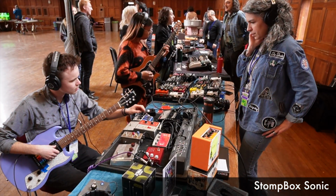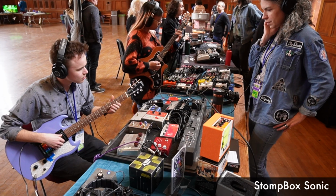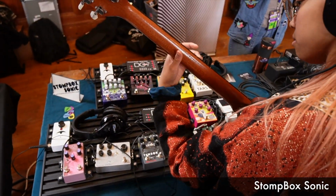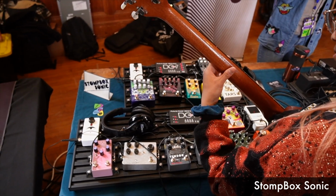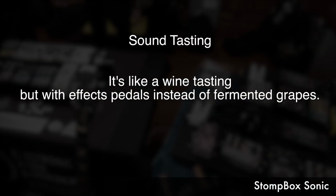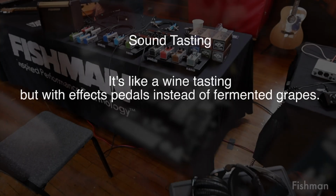But if you're not interested in food tasting, but instead sound tasting, Stompbox Sonic offers a unique service where you can basically try their amazing collection of pedals in different orders and configurations and even get advice on crafting a specific tone. They call it wine tasting, but with effects pedals instead of fermented grapes.